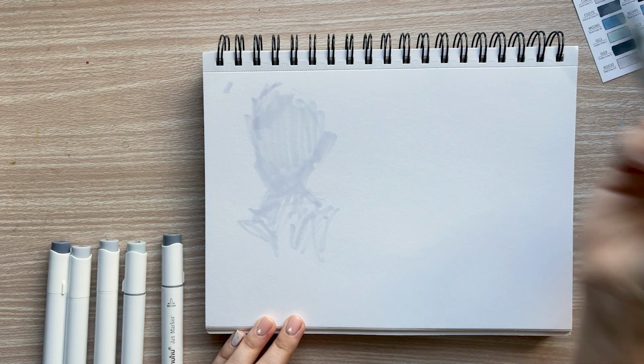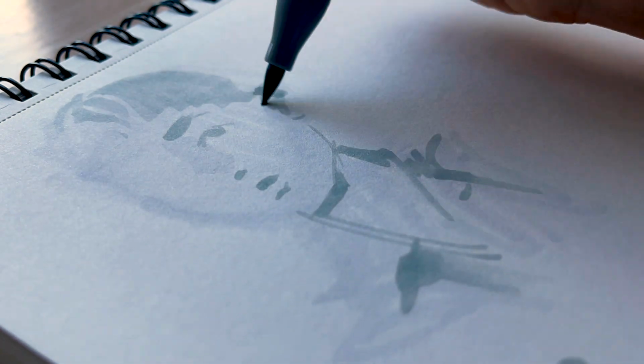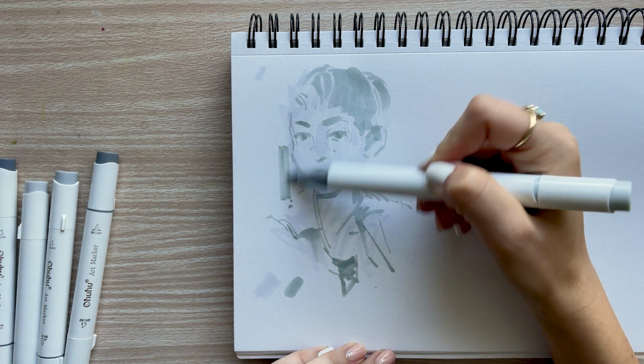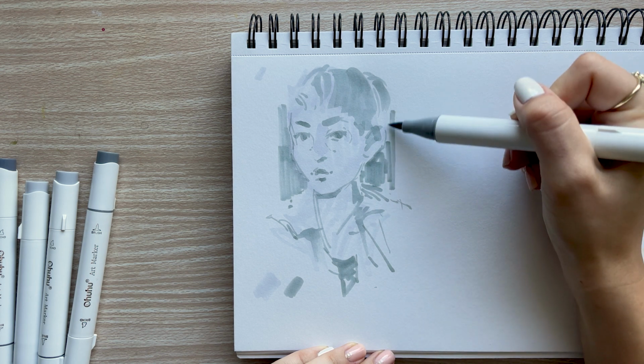Now, although I've used their markers before and I'm pretty familiar with how they work, I was eager to try their gray tone set because this is probably one of my favorite ways to sketch. Markers allow you to work quickly and get as many drawings done as possible, and working with gray tones just makes it that much better.